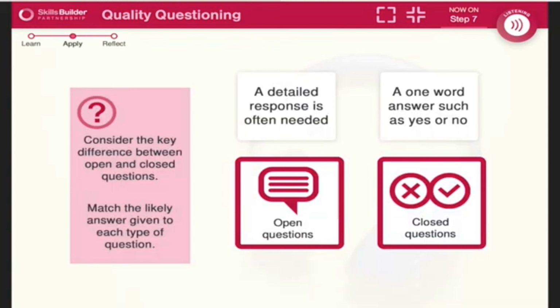So, we're looking at the difference between open questions and closed questions. Underneath, you've got two red boxes. One says open questions, one says closed questions, and you've got to match them up. So, a detailed response is often needed. Is that an open question or a closed question? And a one-word answer, such as yes or no, is that an open question or a closed question? I'll give you a minute to try and sort those.